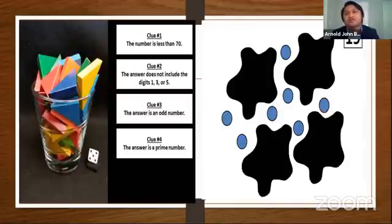Okay? Kung ang mga bata gusto mo rin mag-engage sa ibang way na matatackle mo rin dito yung other concept of math. Like for example here, okay, we have clues. Clue 1, clue 2, clue 3, clue 4. Okay, so first clue, the number is less than 70. The answer does not include digits 1, 3, or 5. The answer is an odd number. The answer is a prime number. Okay, Miss Kiana, you can ask also the viewers out there, what do you think is the number described on those clues? Sige po, sir. Waiting for responses po tayo.